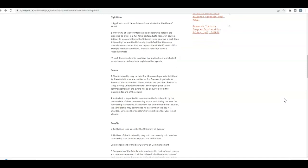Then the tenure: the scholarship must be held for 14 research periods full-time for research doctorate studies, or 7 research periods for research master studies.